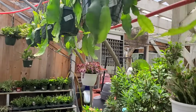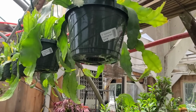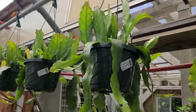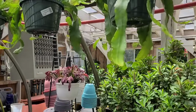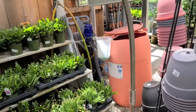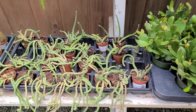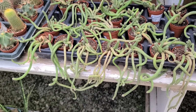Epiphyllum. I don't know what type. Something gold for only 25 bucks. These are just so cool. Love a good epiphyllum, honestly. Been getting into them pretty hard. And then we've got all of your holiday cactus over here. These are freaking weird. Peanut cactus. Kind of reminds me of my rat tail, but skinnier.